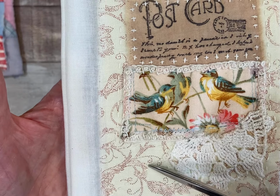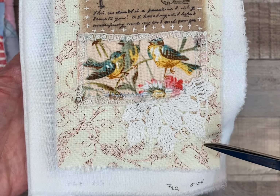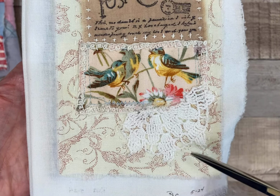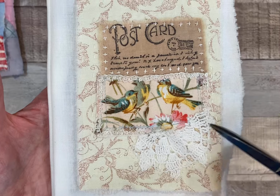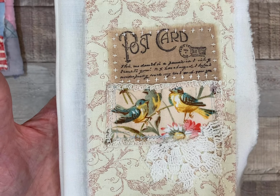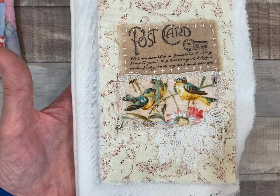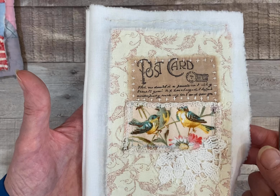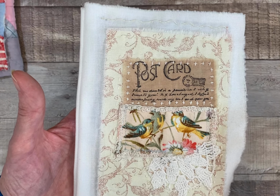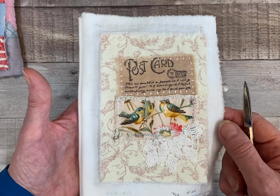And then I did some running stitches going out from these points of the doily, and little French knots on the end. It's kind of hidden, not totally obvious, and maybe that's also in relation to these little gems, these places that you find that are not totally obvious, but when you find them, they're gems.